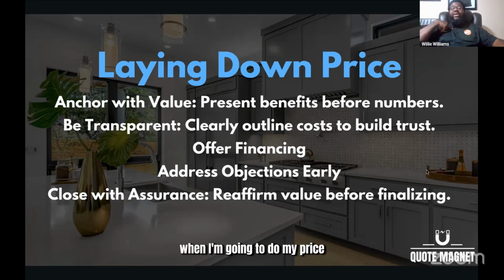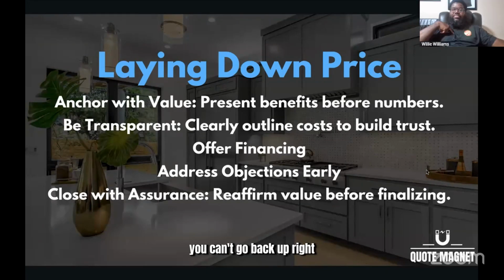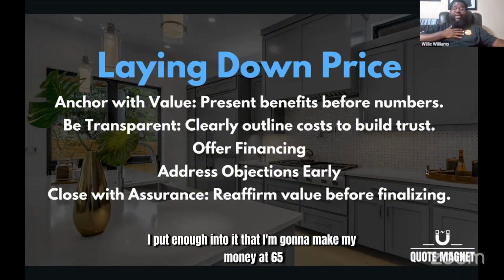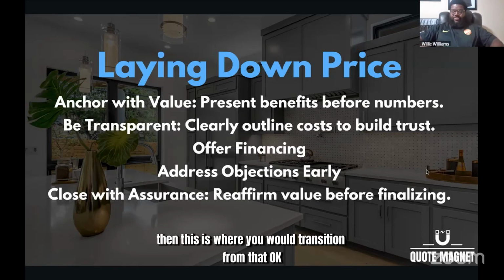Granted, when I'm going to do my price, I'm going to do it at a 50% margin to start, to give me room to wiggle down. You want to go high and then go down. You can't go back up, right? So if you told me 65 and I already know I put enough into it that I'm going to make my money at 65, then this is where you would transition from that, okay?